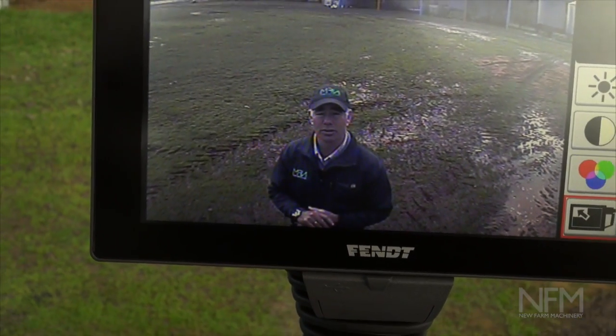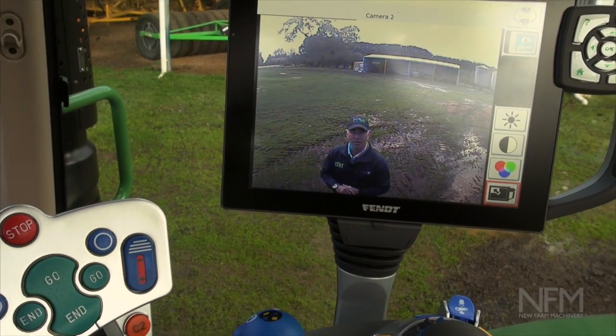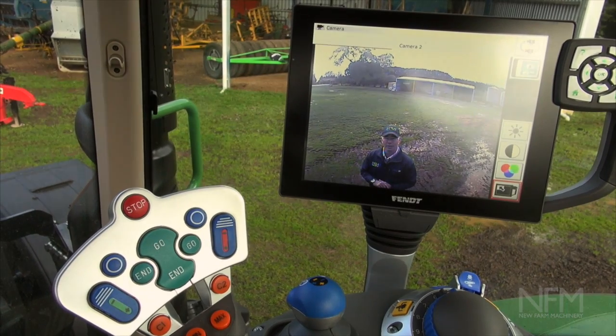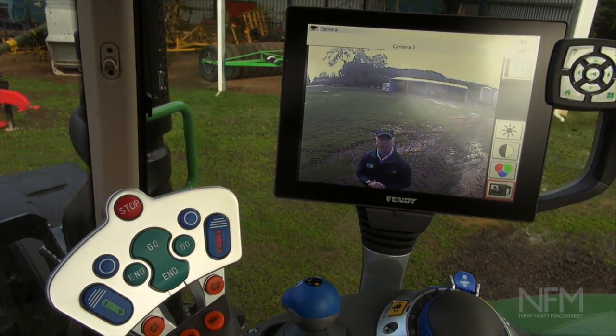So that's just a quick look at the new Fendt 716 S4, and I've been really impressed with it so far, but we'll have a much more concise review in New Farm Machinery magazine. And of course, you can jump on the website and compare this tractor with any other make and model out there on the market. And also there are over 23,000 items of second-hand machinery and tractors on there as well that you can have a look through.